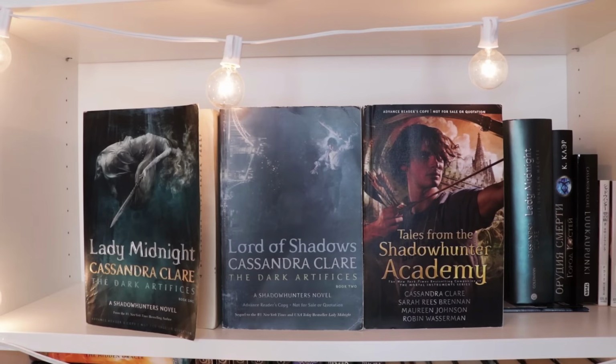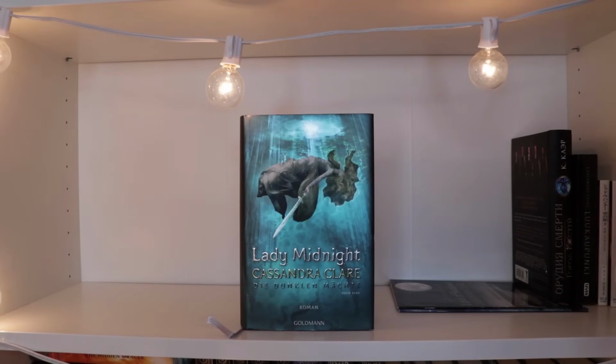Then I have my advanced reader copies of Lady Midnight, Lord of Shadows, and Tales from the Shadowhunter Academy. I will treasure these for the rest of my life. Keeping the theme of international editions, this is Lady Midnight in German. I also got this at the Strand with my Harry Potter books in French.